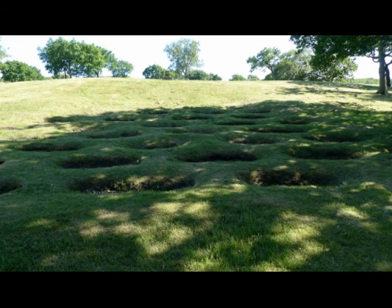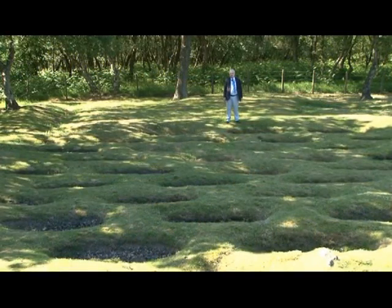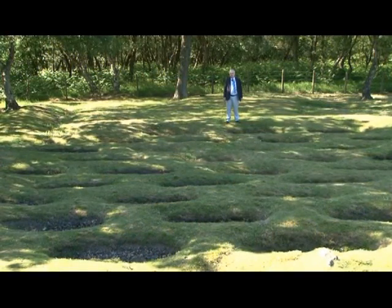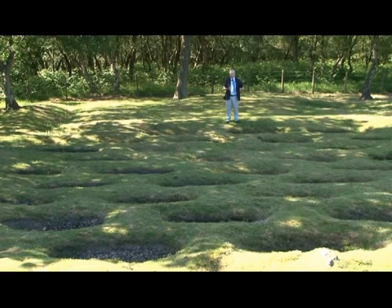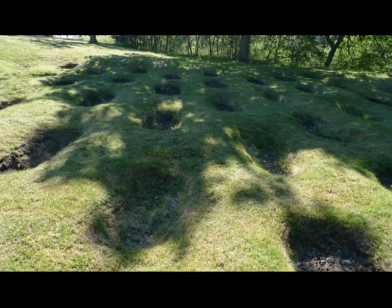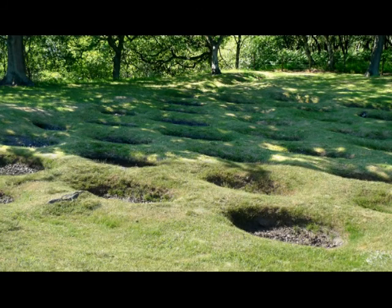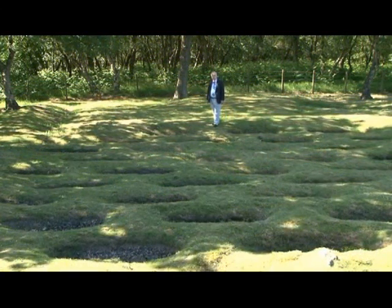Just up the hill in front of me is Rough Castle. But in excavations conducted here a few years ago, the archaeologists made a fascinating discovery. In front of the fort was this extensive area of pits. Oval pits, about 4 to 5 feet long, originally 3 feet deep. 20 lines of them, staggered. And the question is, what were they for?